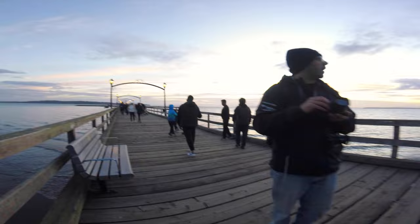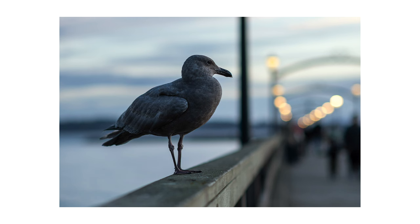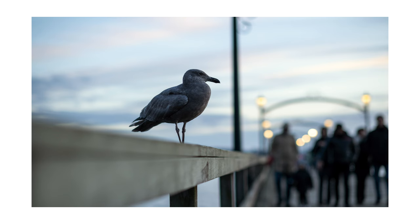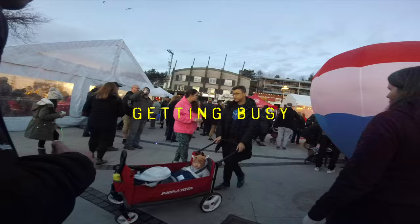Oh, there you are. I lost you. That's a nice shot too with the bird. Oh, yeah. So I get my good set, buddy. I'm kind of excited to see these lights come on later too. Yeah. You're shooting on raw, obviously. Yeah. Yeah. I don't know. Yeah, what do you want to shoot? I'm just taking it all in.